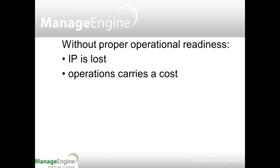Another major impact, if we don't do operational readiness properly, is the cost impact on IT operations. A lot of the time the operational costs aren't budgeted within the project, and there's no allocation of ongoing OPEX to run a new system. That's one big issue that needs to be dealt with, to make sure that there is actually money for the system once it goes live.